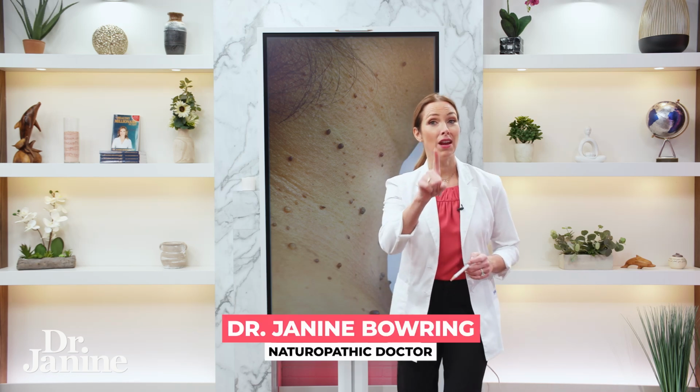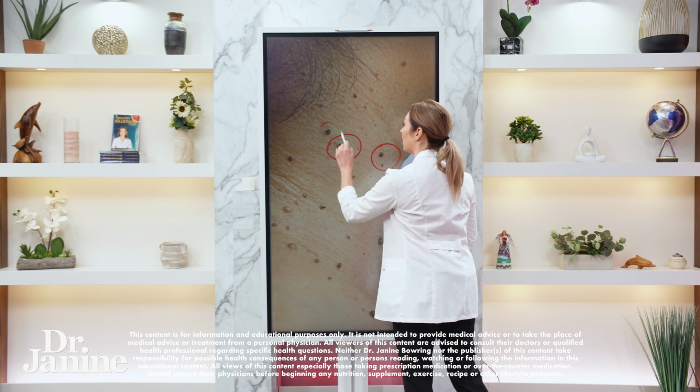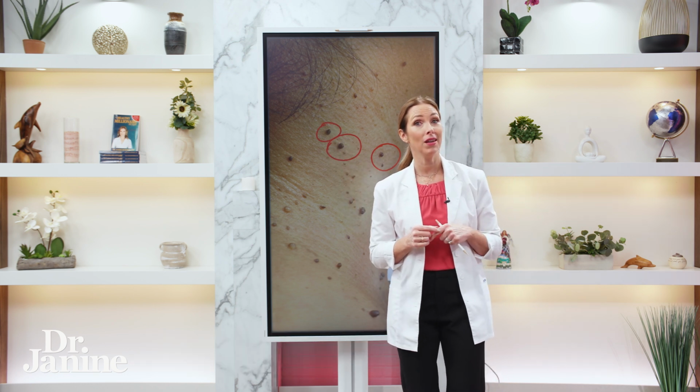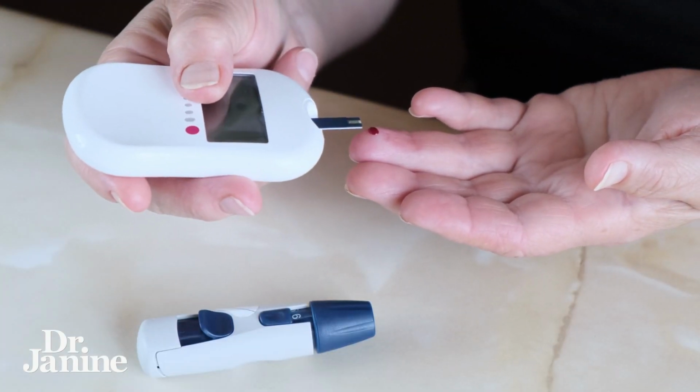One thing your doctor never told you about skin tags. So if you have these little skin tags, usually in the neck region, this could be related to your insulin levels. And this is something that you definitely want to be aware of. And maybe your doctor didn't tell you about this because this could be related to something called insulin resistance.